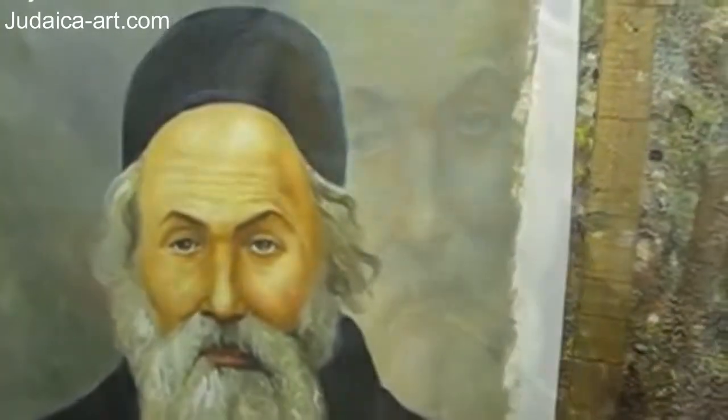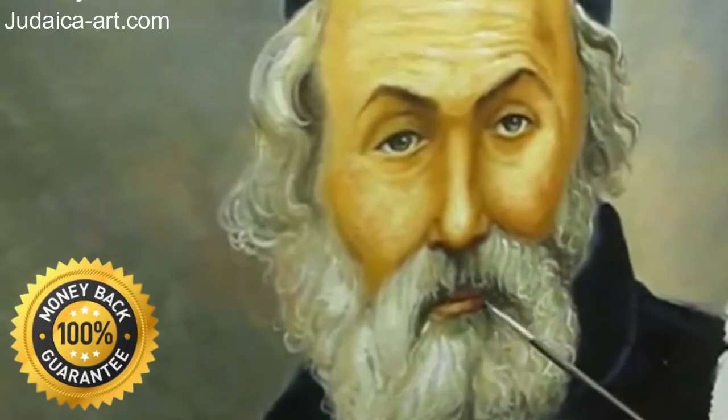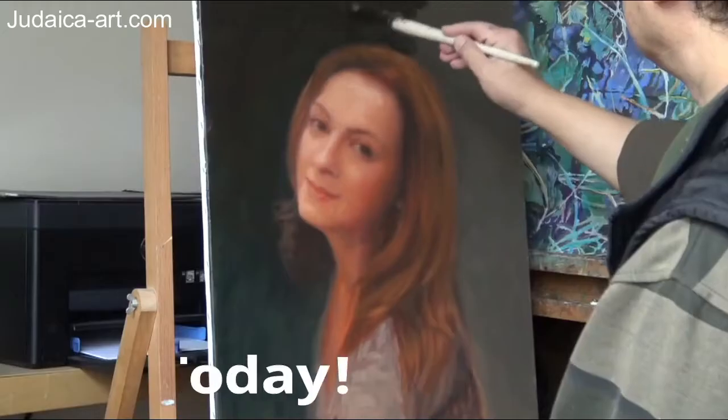We're so confident you'll love Judaica art, we even offer a money-back guarantee. So don't settle for a print or lithograph. Choose your masterpiece and order today.